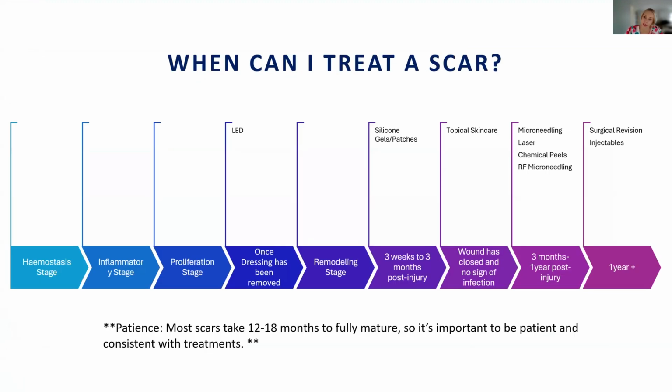So this is a question that I get asked a lot: when can I treat a scar? The timing for starting scar treatment is crucial, and it's going to depend on the type of scar and the severity of the scar, as well as the chosen treatment methods. It's best to wait until the wound has closed, so fully healed, before starting any sort of scar treatment. This can take anywhere from a few weeks to a few months. But things like topical silicone gels or creams can be started once that wound has been closed up.